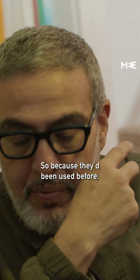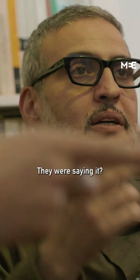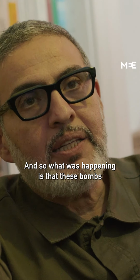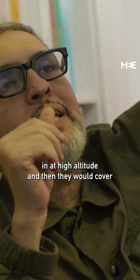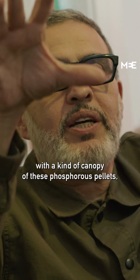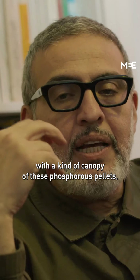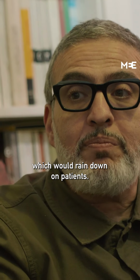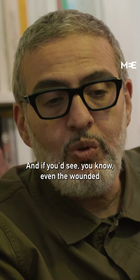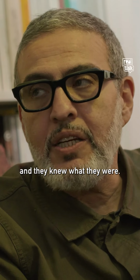So because they'd been used before, patients actually knew what they were. They were saying it. Absolutely. And so what was happening is that these bombs would explode at high altitude, and then they would cover the whole area with a kind of canopy of these phosphorus pellets, which would rain down on patients. And even the wounded, they'd seen them before in 2009 and they knew what they were.